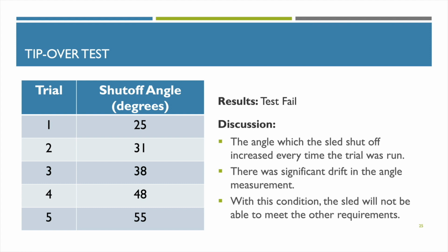Tip angle increased as the test went on, creating an unsatisfactory condition for follow-on rolls. This result is indicative of potentially skewed normal axes in the gyroscope from not zeroing when the sled was reset level. Further prototyping is required to determine if vibration reduction mounts are required for the gyroscope or if a new angle sensor solution is more viable.